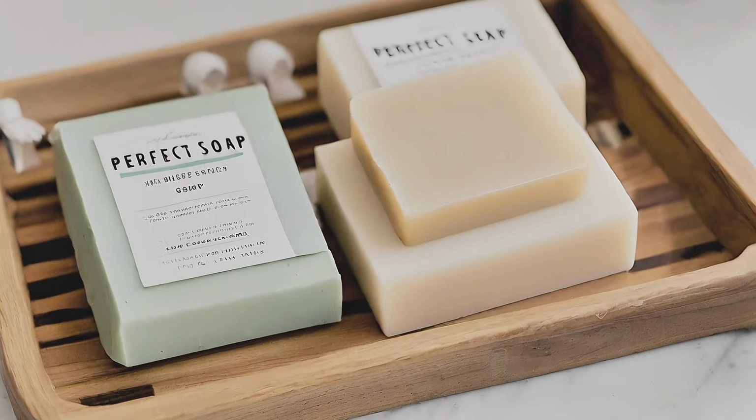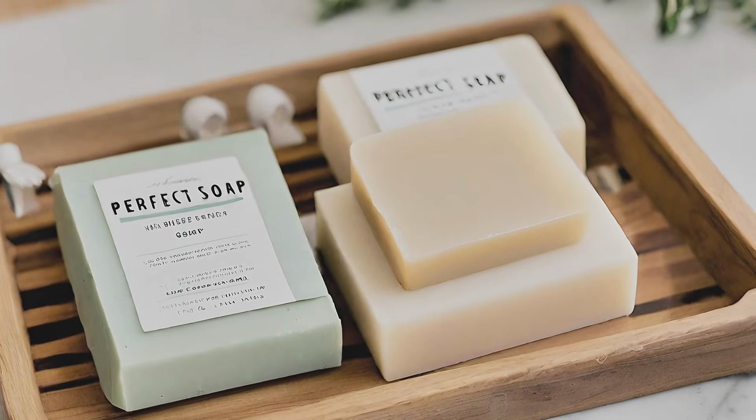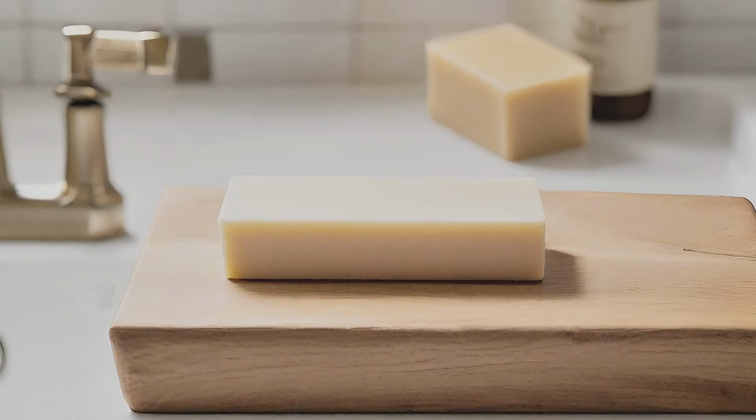Perfect soap bar on a wooden tray. Elevate your kitchen sink area with a wooden tray showcasing a perfect soap bar. This simple yet elegant addition adds a touch of charm to your daily hand-washing routine.